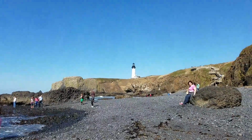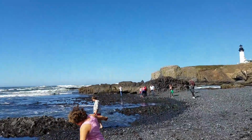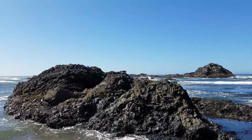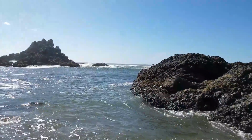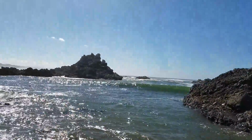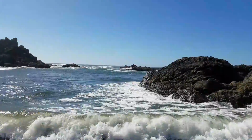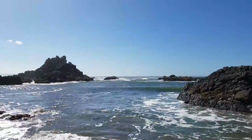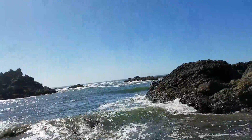So we're down here in the tide pools. There's the lighthouse there. Resident waterfowl. I don't know if the mic's picking that up. Probably not, since it's not facing the water. But you can hear the rocks tumbling. I don't know if you can pick that up. I'm going to pause this for a second and turn the microphone around.